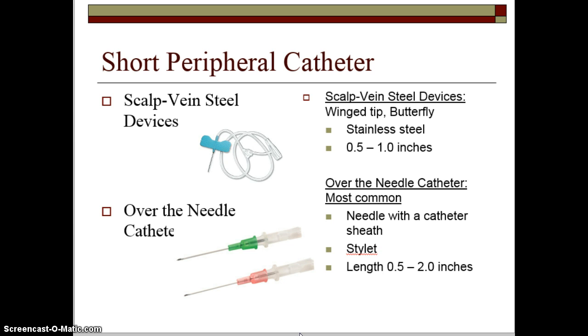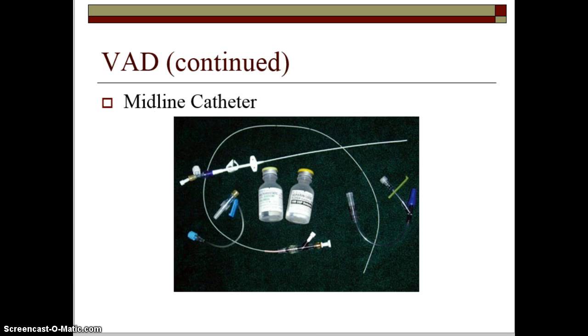Our short peripheral catheters, most commonly over-the-needle catheters, are used for peripheral access, but we do have the ability to use a scalp vein when we have a small infant where the scalp is the only place we can get access. Our midline catheters are also a through-the-needle catheter. They're about 6 to 8 inches long. They're inserted into the antecubital fossa, and they're used for 1 to 4 week installation.